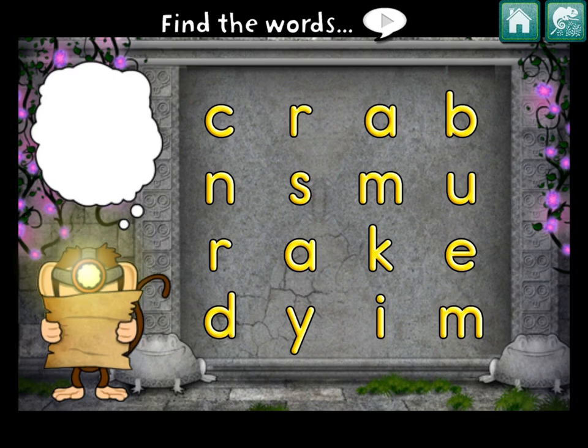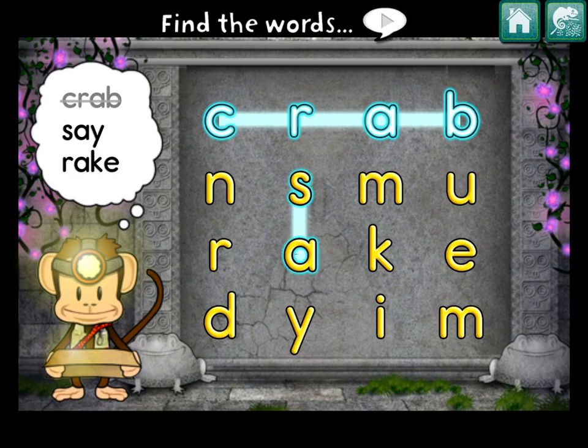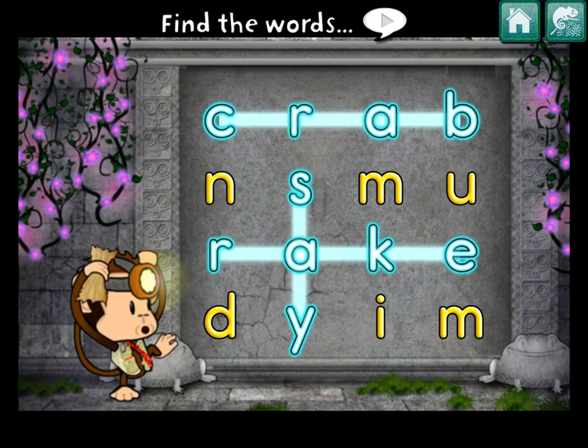Help monkey find the words crab, say, rake. Drag your finger over the letters to spell the word. C R A B, crab. S A Y, say. R A K E, rake. Fantastic.